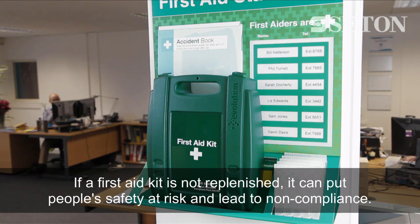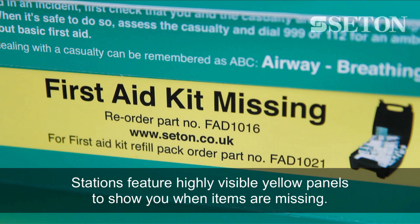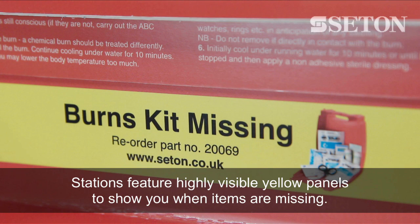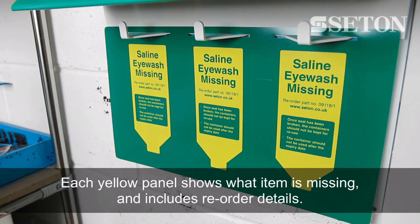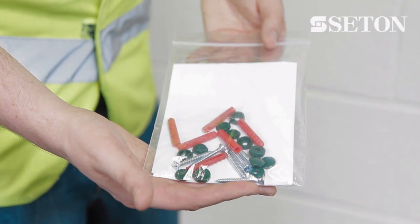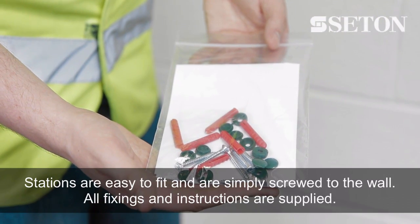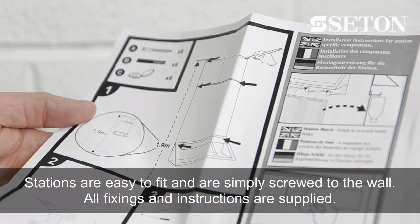If a first aid kit is not replenished, it can put people's safety at risk and lead to non-compliance. Stations feature highly visible yellow panels to show you when items are missing. Each yellow panel shows what item is missing and includes reorder details. Stations are easy to fit and are simply screwed to the wall. All fixings and instructions are supplied.